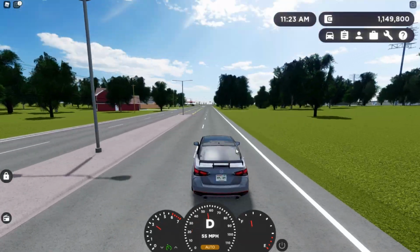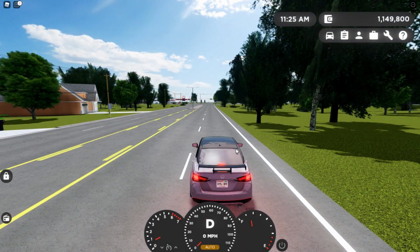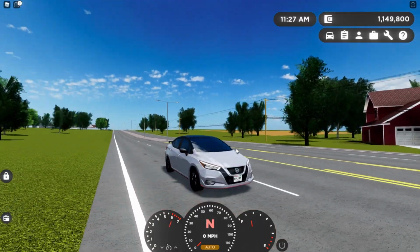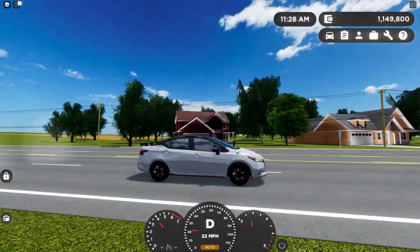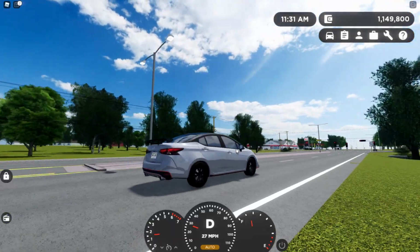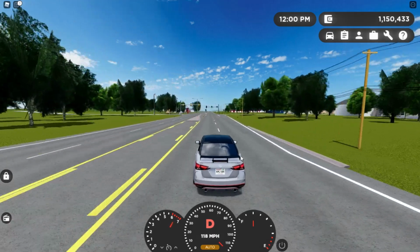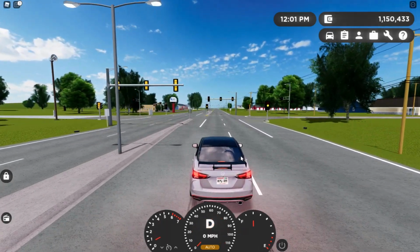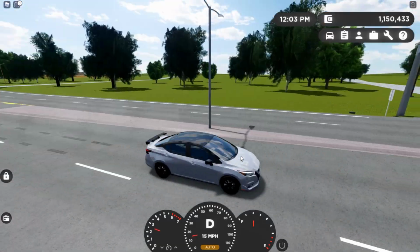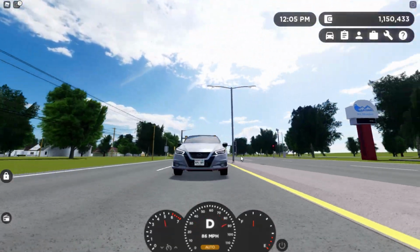Alright, so now I'm going to test the brakes. So here we go from 55. Okay, so the brakes on this car are really strong. It goes from 55 to 0 in 0.95 seconds. Alright, so now I'm just going to do from the top speed to 0. So here we go. Alright, so it goes from 118 to 0 in 1.85 seconds, which is really fast.